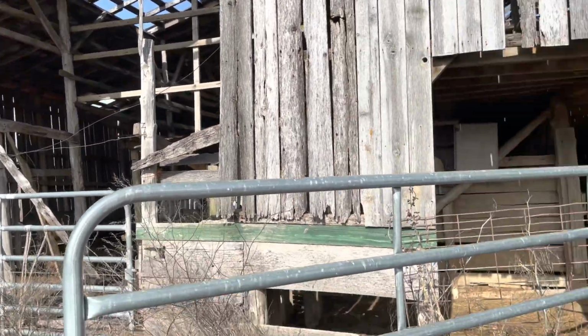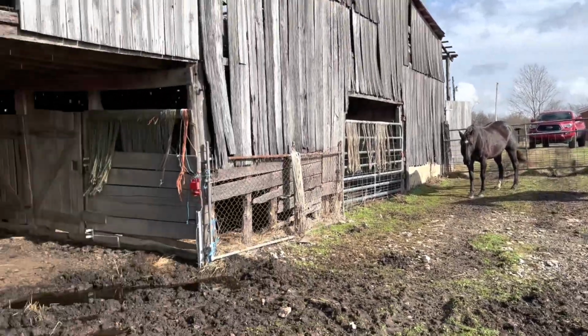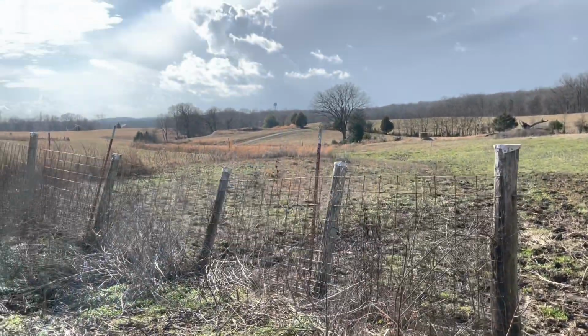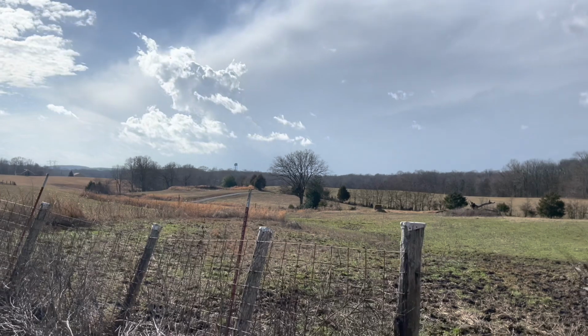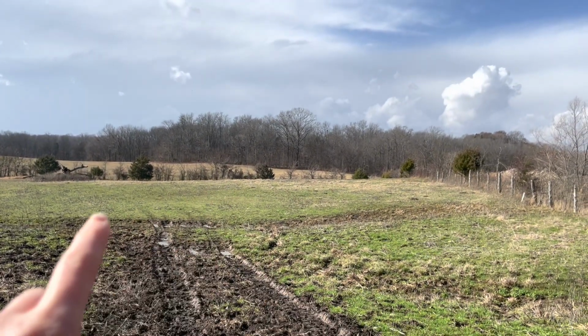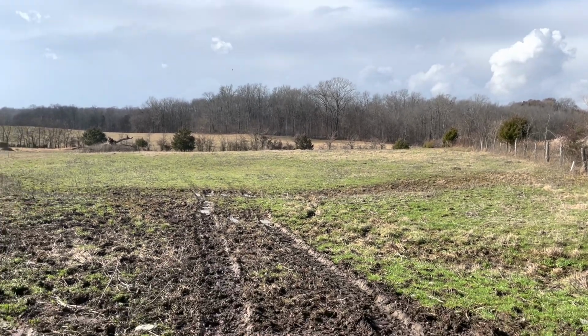So when the barn is demoed, of course, part of the puzzle is, where do these guys go? And I'll show you on our little walking tour. So my property line, see this like big elm down there? That's my south property line. And right here where this field crowns, that's where my septic is gonna go for the barn.